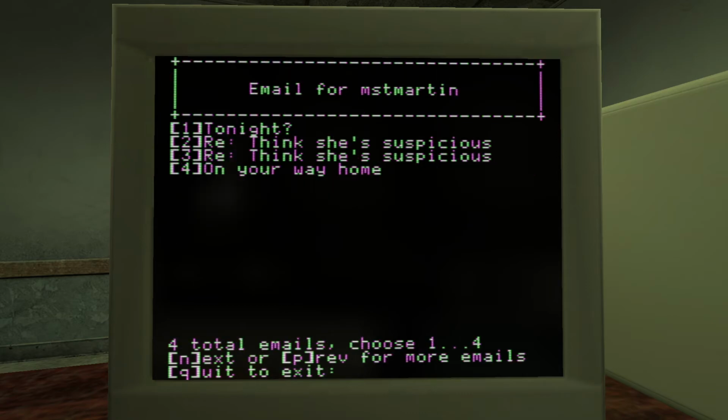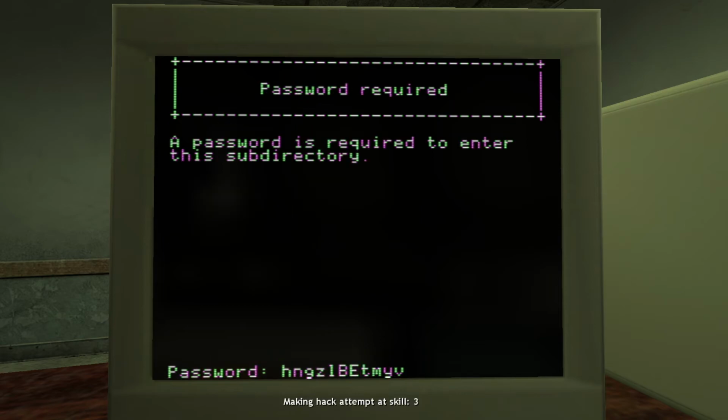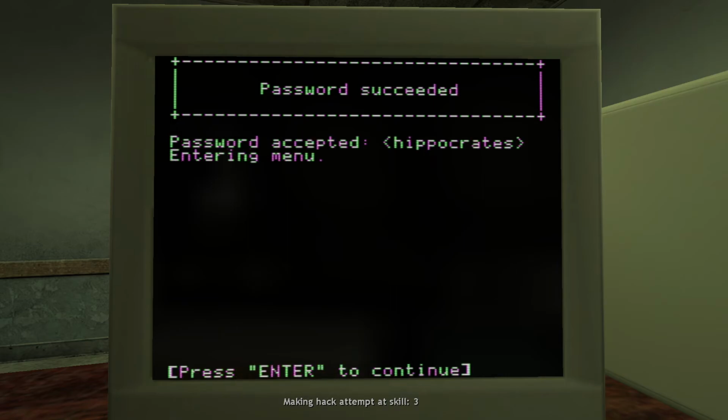Well, it sounds like Malcolm might be cheating on his lady. Let's see if we can get into patience. I've noticed when it's filling in while it's, quote, hacking, if it starts to make a word, I'm going to get in, which is great. I'm glad I got those books before we came here.